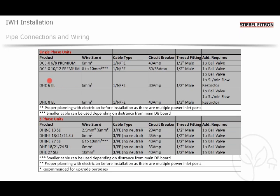If you look at some of the other units, the DHC 6L and 8L are more entry level units. They have the 2i technology, so they can take the inlet water temperature and the flow rate into account. With them, same as above, we would just recommend that you have a 5 liters per minute flow restrictor before or after the unit, to ensure the flow rate is low enough for the device to actually heat up the water.